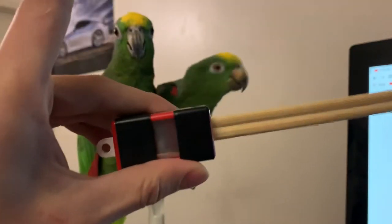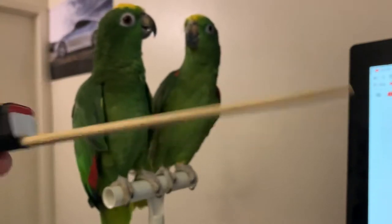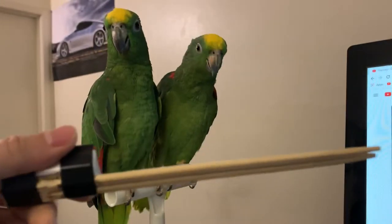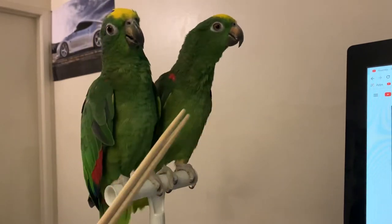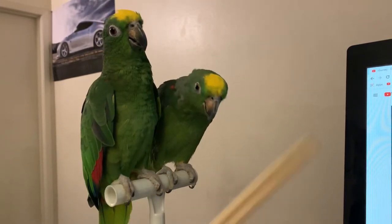This is the clicker that I use. I put a chopstick on it, and it's like a target practice for them also. You can see that they really want to touch it. If they touch it, they get a treat. It's like a target practice for them. There you go.